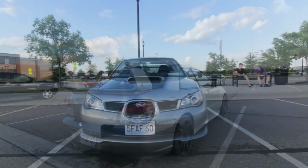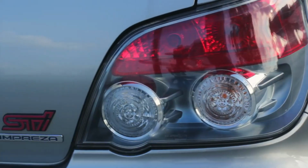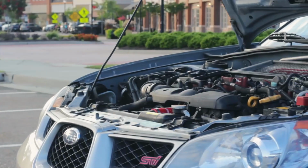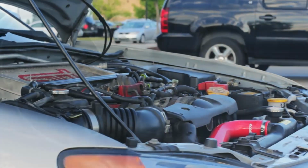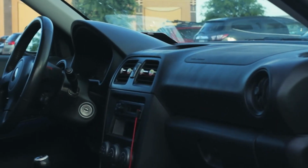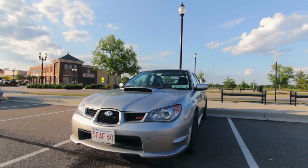Any of the generations are going to be good, but I would opt for the sort of 2005 to 2007, as I think the styling's a little bit fresher, you get a slightly nicer interior, and just being a newer car hopefully should be a little bit more reliable. With its rally pedigree and symmetrical all-wheel drive system, this car is going to be quick on almost any surface, whether it be asphalt, gravel or snow.